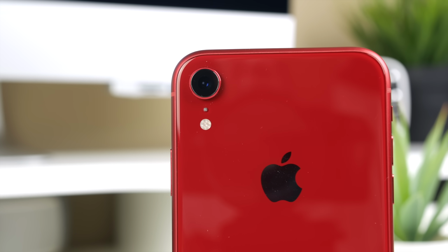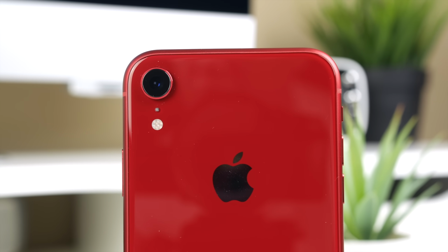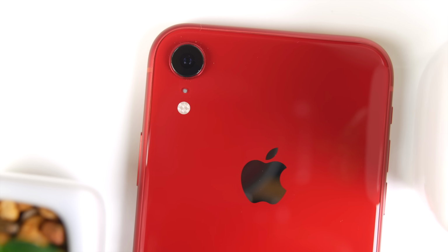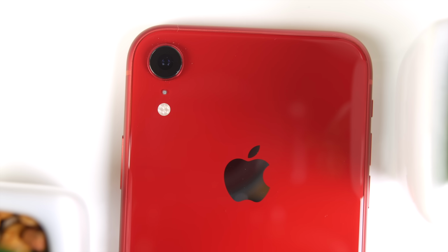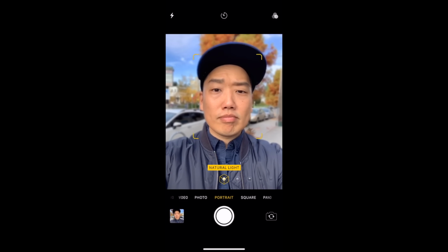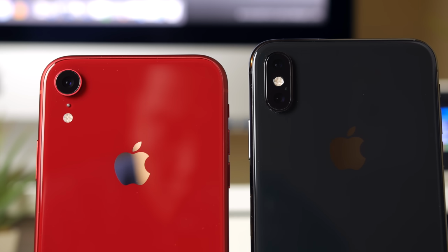Now, the inclusion of the A12 Bionic chip also allows the XR to take advantage of all the significant camera upgrades the XS comes with. Majority of the camera improvements made to all the iPhones in 2018, which are very noticeable and well executed, are primarily software enhancements. The XR has access to the Smart HDR feature and a much improved portrait mode on both the front and back camera, making for the best image quality that an iPhone has ever had, and just as good as the XS and XS Max.